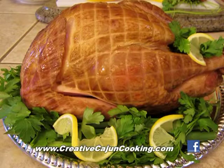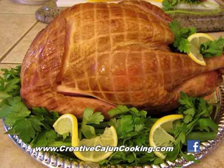So how's that going to come out, you wonder? Well, it comes out looking like this. I put it on a platter with a little greenery, but it comes out of the bag looking like this. Now what I'm going to put with that, you ask? Well, let's heat up some of Jimmy's dirty rice.